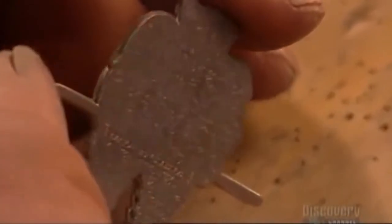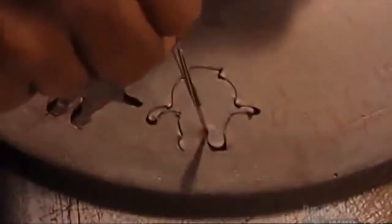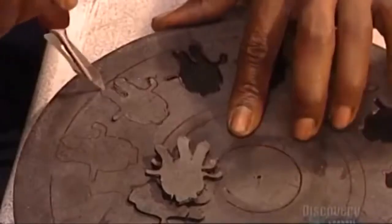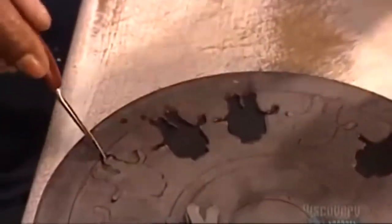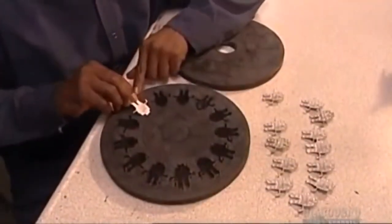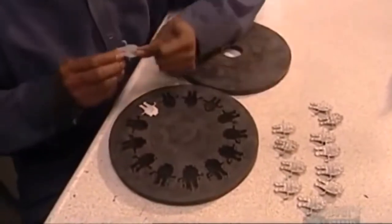Then they cast enough copies of the master to fill up a rubber disc. After tracing the outlines, a worker uses a surgical knife to meticulously carve out the cavities. He softens the rubber with paint thinner to enable precision cuts. Then he places a copy of the master in each cavity. Another disc goes on top.